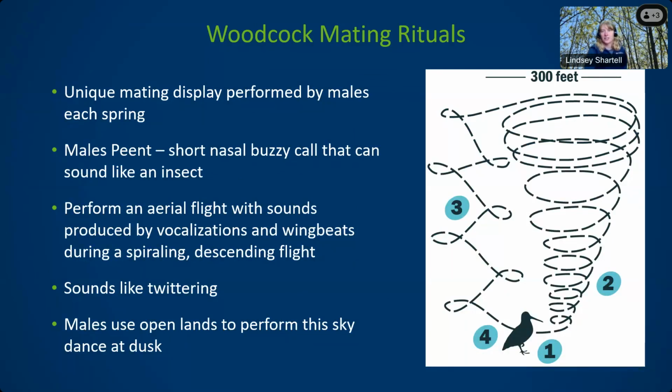Woodcock are known for their unique spring mating ritual. The males can be heard peenting, which is a short, nasal, buzzy call that can sound like an insect. They peent on the ground and then perform an aerial display with sounds that they're producing by vocalizations and wing beats during a spiraling, descending flight. The sounds are often called twittering. Males use open lands to perform this sky dance at dusk. So if you're in an area with woodcock, you'll likely hear their calls and witness their sky dance starting in April and lasting through May.